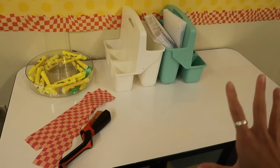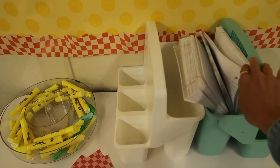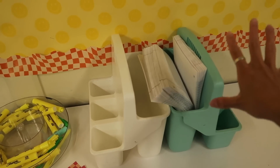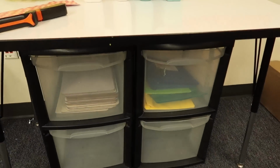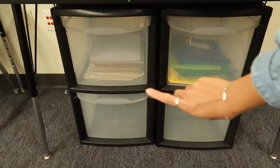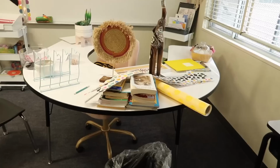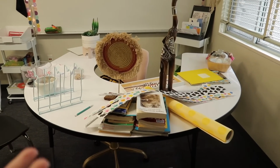This area is going to be my student center, so I've already got highlighters ready for my students. I have paper, and their Leader in Me books are going to be in here. Pencils, erasers, markers, things like that. So students will always know to come up here. Same with underneath here. I'll have their whiteboards, folders, and any journals that they have, I'll put in this section. This is going to be my small group area like usual, so I'm just going to keep this the same, just clean it up a little bit.